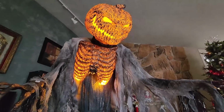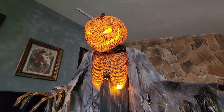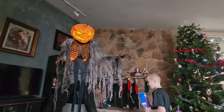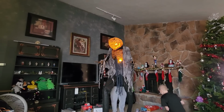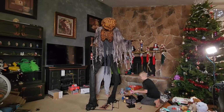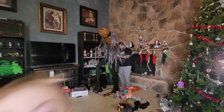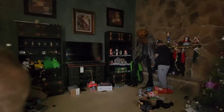Wow. He's a tall boy. What do you think of this tall boy, Max? He's a big boy. That is a big boy. So legit. That's the Scorched Scarecrow from Seasonal Visions. Big boy! Scorched Scarecrow, aka Big Boy.